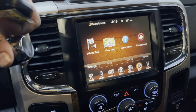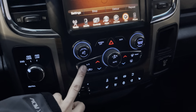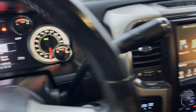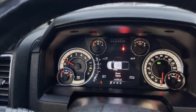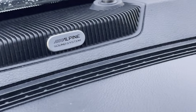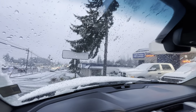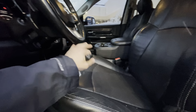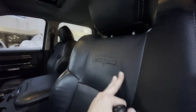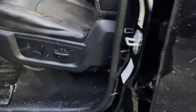Navigation, backup camera, as I mentioned before. And AC, all those beautiful things. You also can see the diff gauge, diff fluid gauge right here. Premium sound system, which is Alpine. Does have a really wide sun visor, leather with the Laramie logo on it, and I don't know if I mentioned it or not, 10-way adjusting seats.